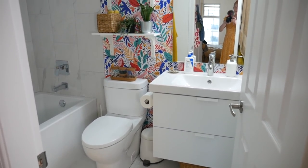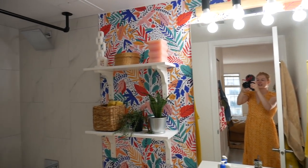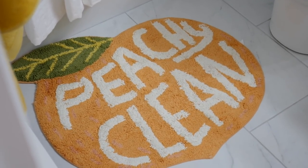But that is it for my bathroom here. It is finally finished, all clean, and I love it. I really do love it, especially this mat. This mat's really cute. Well, that is it for today's video. I hope you guys enjoyed decorating my bathroom with me. Definitely took a little bit longer than I thought. Overall, I am really happy with it. I'm really stoked with how it turned out, so I'm very happy.